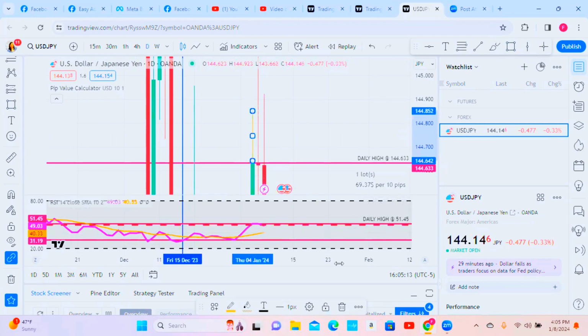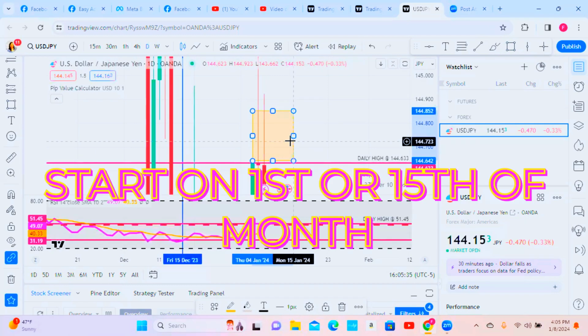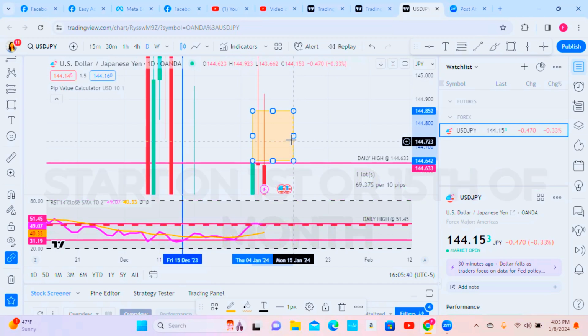And we're going to take it from now to about the 15th. Okay, because on the 15th, if you remember, I had said you want to use either, depending on what time of the month that you're marking up your chart, you want to use either the 15th or the 30th of the month. Okay, so what we can do is make this out to the 15th.